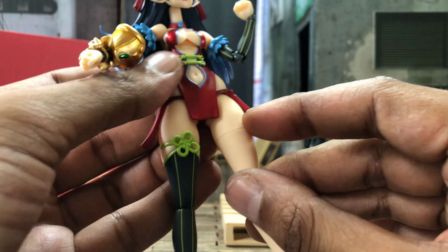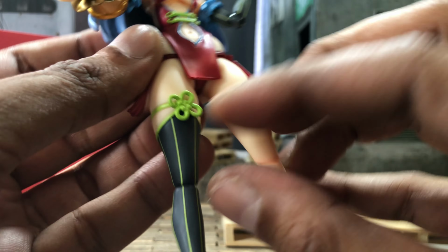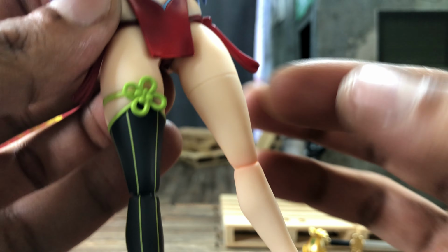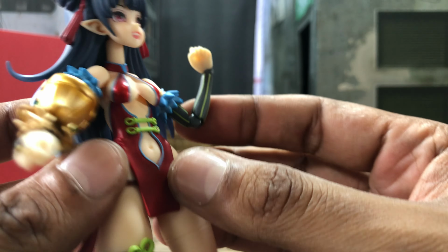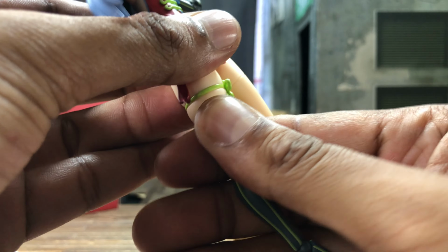And she does got a thigh cut. And I like that they cleverly hit it with her stocking right here, which, by the way, is beautiful. I like that green, guys. Yeah, I like the colors in this figure a lot. But anyway, the thigh cut does work.